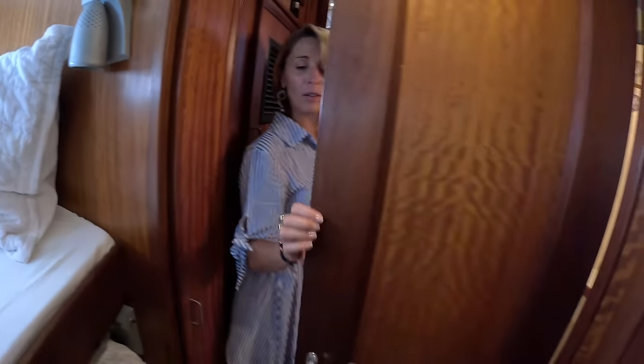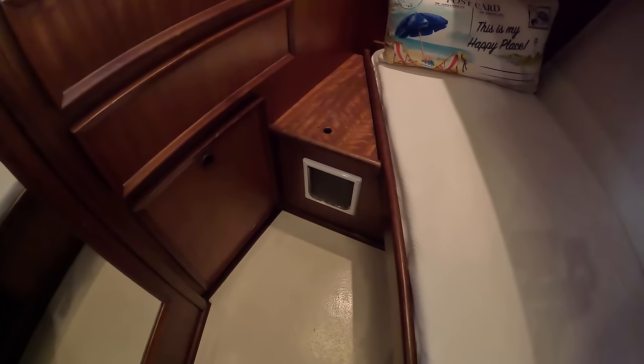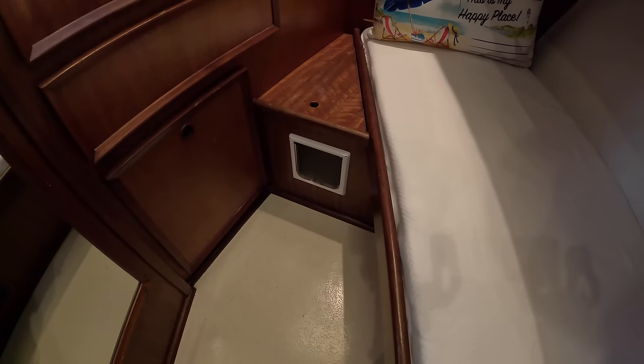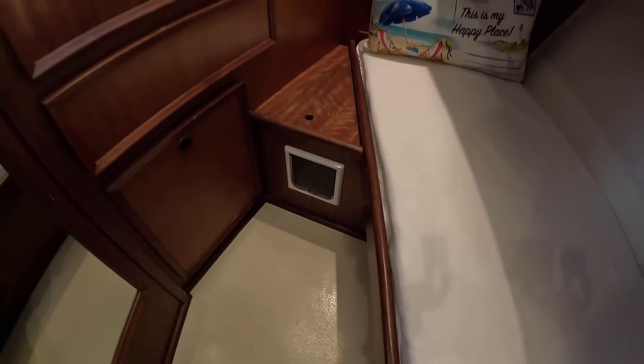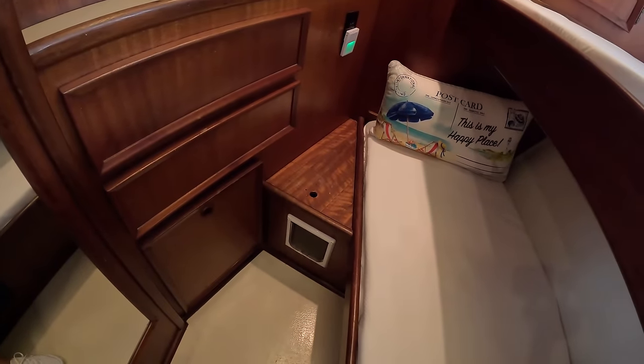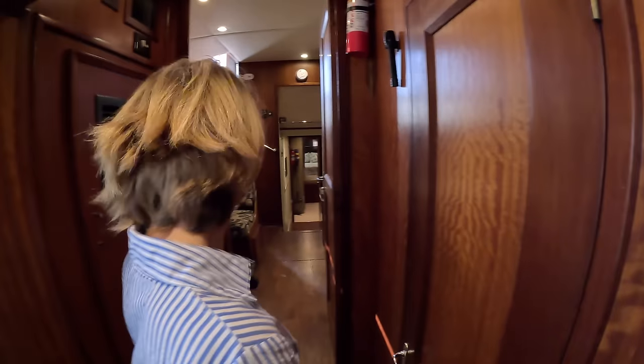Wait a minute. What? What's this? I don't know. A cat door. What? Yes, it's a cat door. What do you think it's, inside? It's a cat house? Maybe it used to be a litter box at some point. You think? It looks like it. That's quite brilliant. I've never seen that before. I think you're right. Pretty clever. That's amazing. All right, let's keep going.